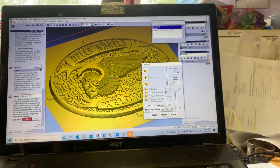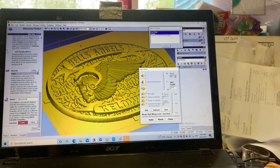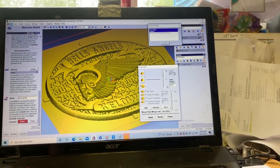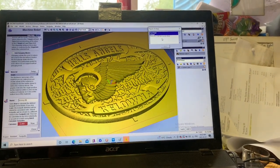So this whole thing got built like that. All the pieces got put together, and I saved the file without the date and stuff like that on it, so it could be a standard buckle. And then from that, let's close that and go here.